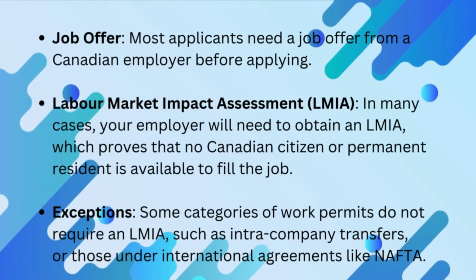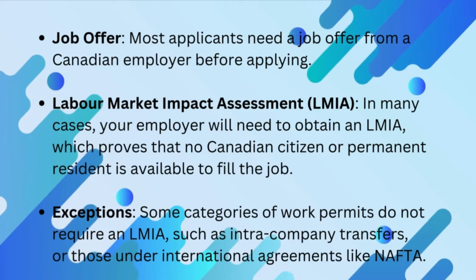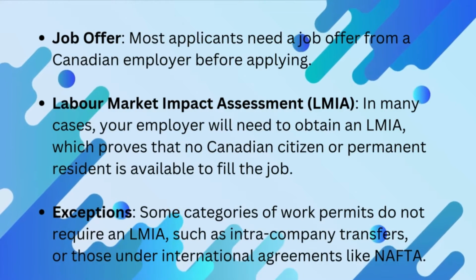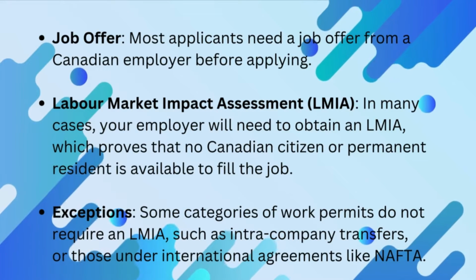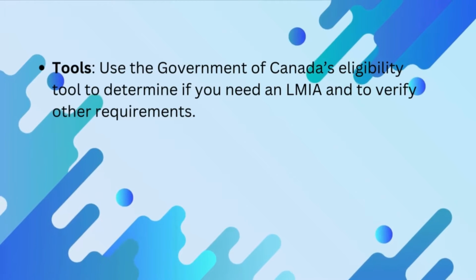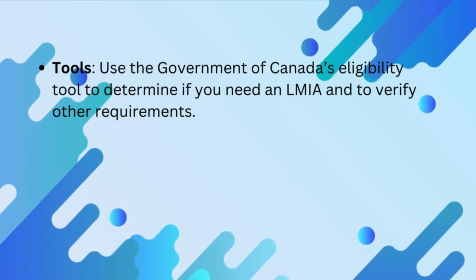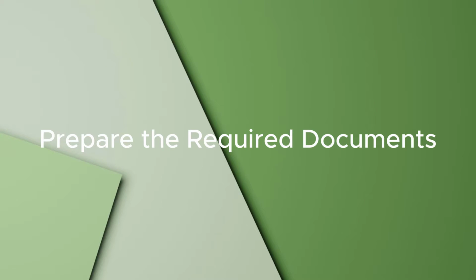Exceptions. Some categories of work permits do not require an LMIA, such as intra-company transfers or those under international agreements like NAFTA. Tools. Use the Government of Canada's eligibility tool to determine if you need an LMIA and to verify other requirements.